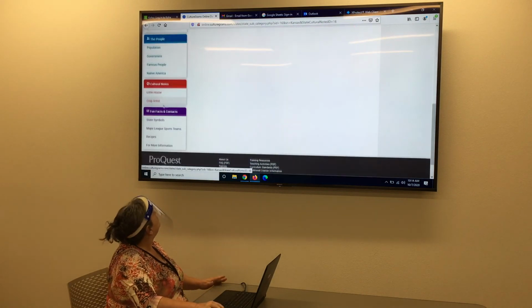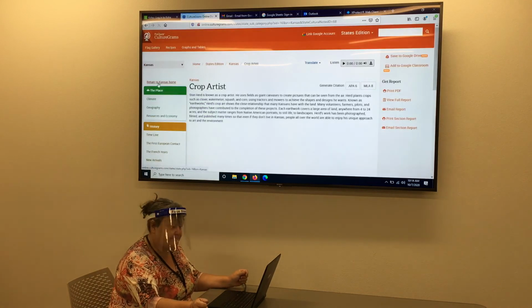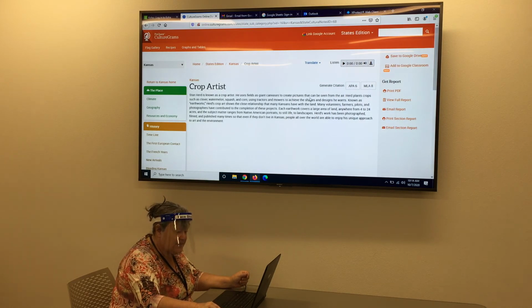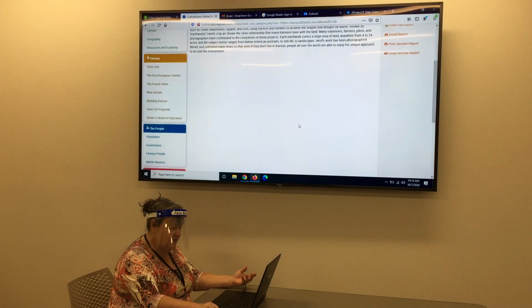This one I thought was really fun. Under cultural notes, crop artist. It says Stan Hurd is known as a crop artist. He uses fields as giant canvases to create pictures that can be seen from the air. Hurd plants crops such as clover, watermelons, squash, and corn using tractors and mowers to achieve the shapes and designs he wants. Well, that made me interested.